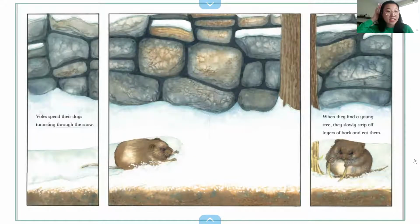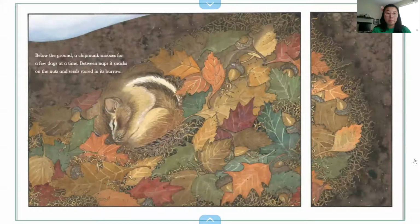Voles spend their days tunneling through the snow. When they find a young tree, they slowly strip off layers of bark and eat them. Below the ground, a chipmunk snoozes for a few days at a time. Between naps, it snacks on the nuts and seeds stored in its burrow.